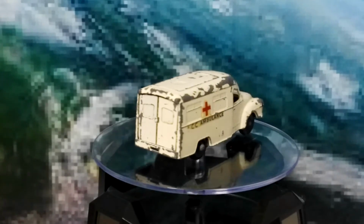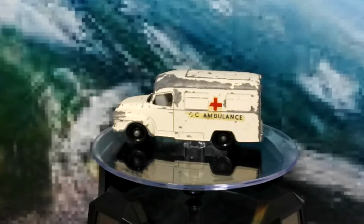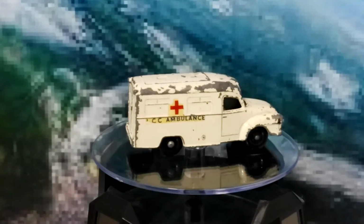You can still see the ambulance sign on the side with the red cross. Now these doors open up obviously, and there's beds and a stretcher in the back. So that's quite a neat old ambulance. And as I said in my last video, when I was a young guy growing up in England, my dad used to drive one of these. So I'm a big fan of these old ambulances. That is very, very cool.